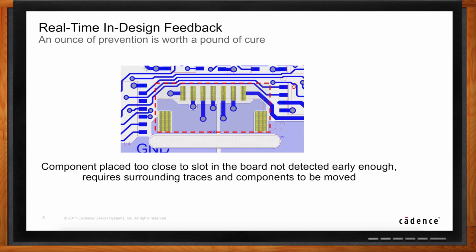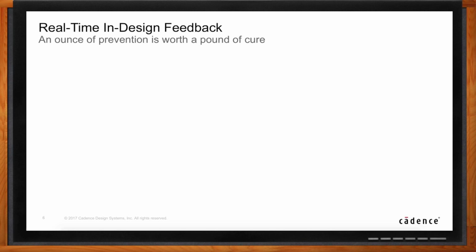And if it's not detected early enough, then the designer goes in and places other components and routes other traces around it. Now, when the problem is found too late in the design cycle, not only does the designer have to move this component, they have to undo all the routing and all the placement around it. And it's too late in the cycle.